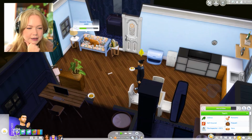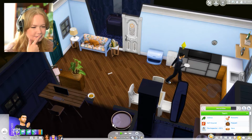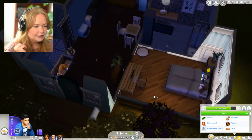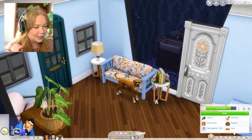You know, the couch may end up being a better place for Pickles to sleep than this little bed. I'm thinking maybe this bed is just a little bit too small. Akira will get into bed. We'll all have a great night's sleep. I think that Pickles is acclimating super well. I hope that Pickles doesn't tear anything up in the night.